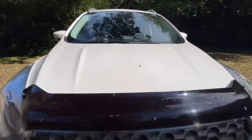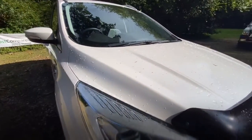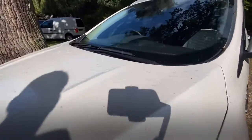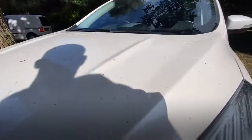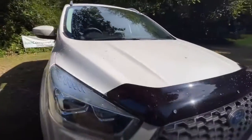So first thing to note, obviously it's got a bib on the bonnet, so obviously that's there to protect it from stone chips. So the good news is the paint's in fantastic condition on the bonnet, which is obviously one of the most susceptible areas for stone chips. So the good news is it's in great condition. Hopefully you can see that.